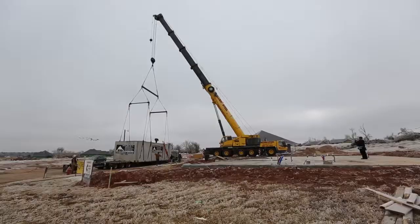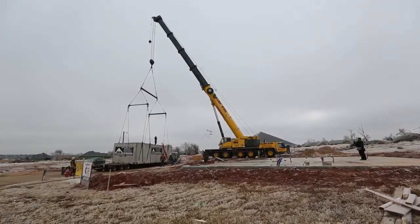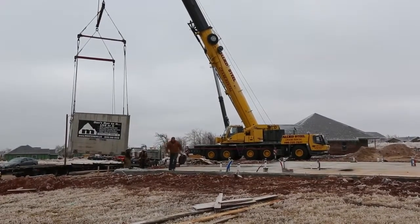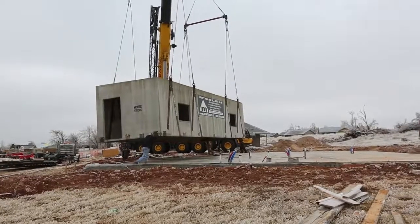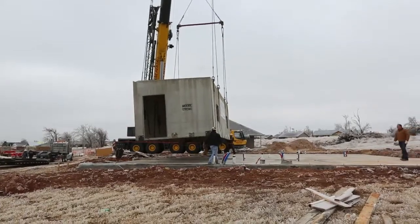And be inside a huge concrete safe room, instead of it being something in the ground or something in your master closet, which is very common right now. We're offering another option. It's been tested up to an EF5, approximately 300 mile per hour wind.